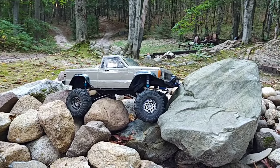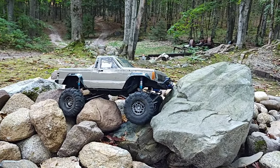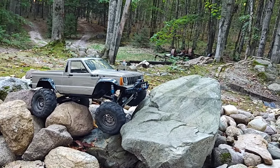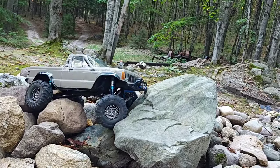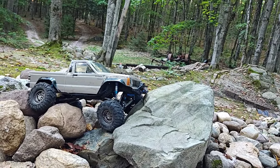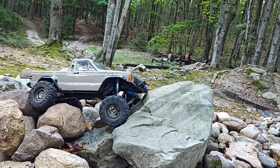Back tire snagged on a rock. Front bumper snagged on a rock. Front tire is trying to get traction on the rock, the rock that we're trying to climb. We're trying to climb two at the same time here, one with the back tire and one big one with the front.